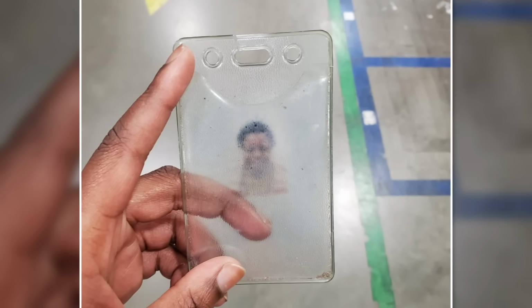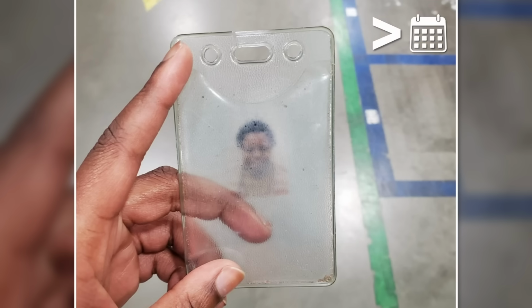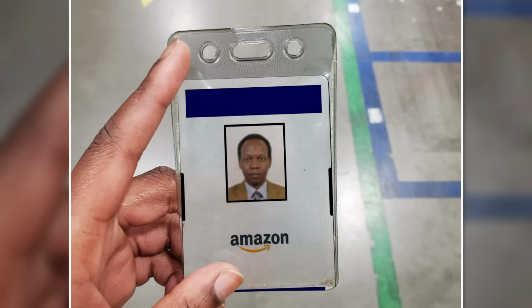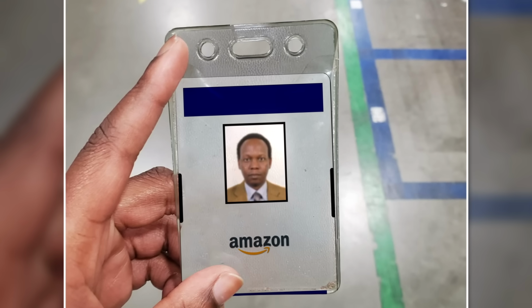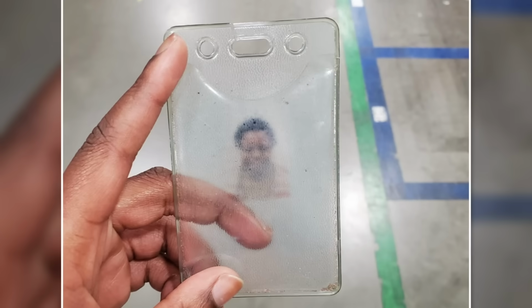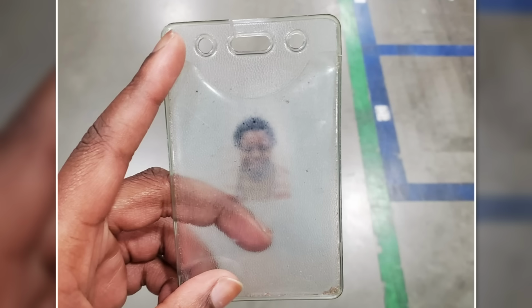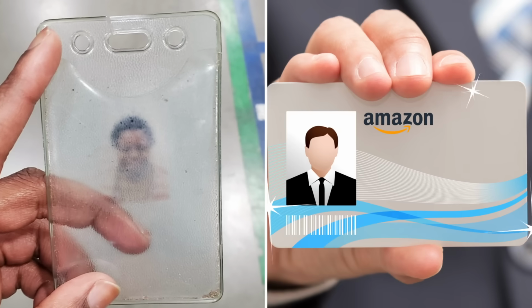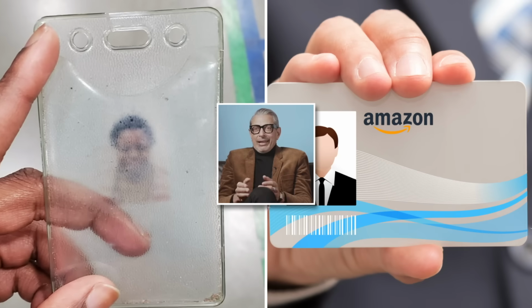This Amazon worker's ID badge has been kept in its plastic sleeve for a little over a year. Even though it was protected, the unlaminated card was pressed to the plastic and gradually transferred the ink from the photo to the sleeve, leaving this incredibly creepy ghost image behind. For all the money they make, I think Amazon can afford to give their employees better quality ID cards. That much, as well as this photo, is clear.